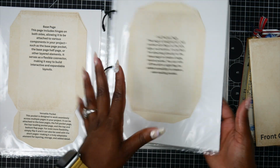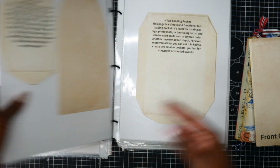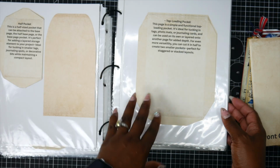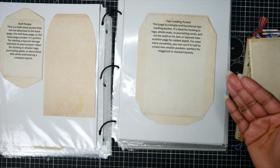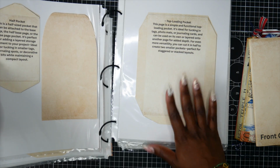I usually do not print on my pattern paper, only because I have to see it, so I will pull out my pattern paper and trace it, have it in my mind. I work better like that. Okay, so mine will just be used as trace.